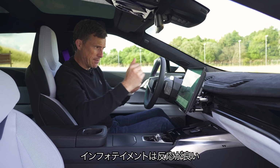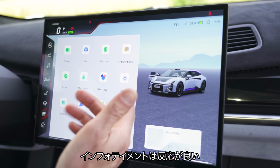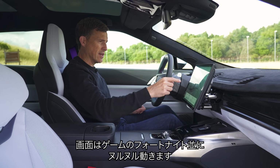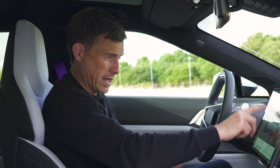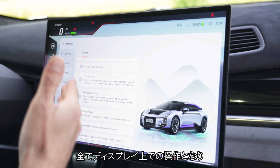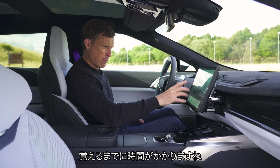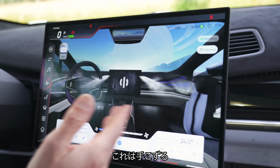And then there's the infotainment screen, which has really nice and very fast responding graphics. Look at that. Apparently the system that runs the infotainment screen is the same that's used in the Fortnite video game. Ooh, lovely. Downside is though that you absolutely have to control everything through this screen, and some of the menus are a little bit confusing. I spent ages trying to remember where things are and figure out what to do and how to control things. It's all a bit of a fiddle.